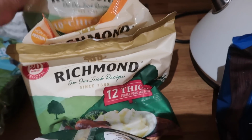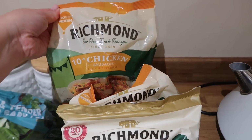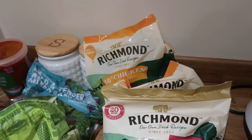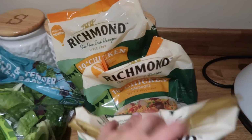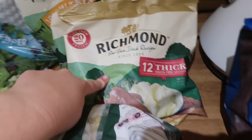And then I stocked up on our favourite sausages. So the Richmond chicken sausages, really, really tasty, really high in protein. We very rarely eat normal sausages now. It's only if we have a breakfast or maybe if I'm doing toad in the hole or something like that. So I got 2 packs of the chicken ones and then I did get a pack of the normal, just because I'm going to do toad in the hole one night this week.